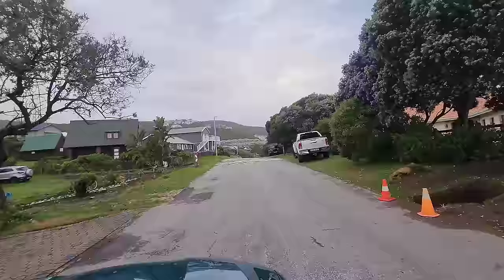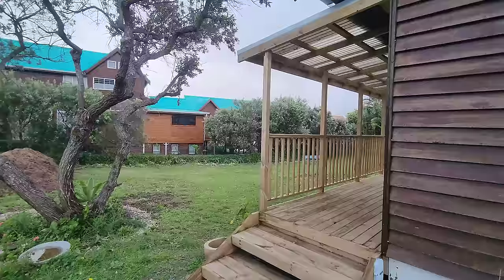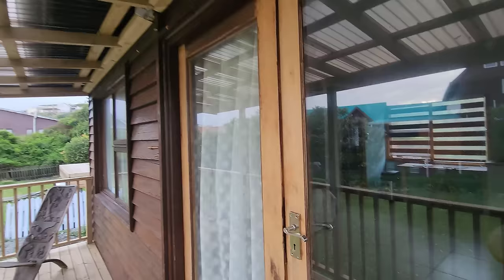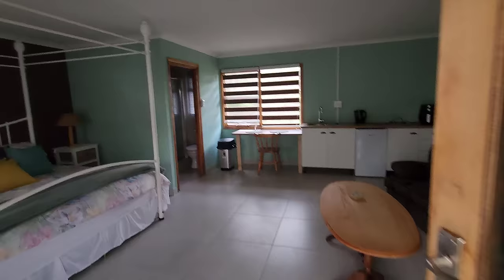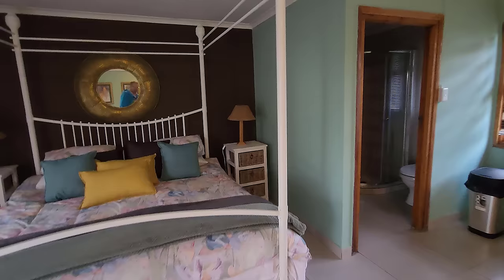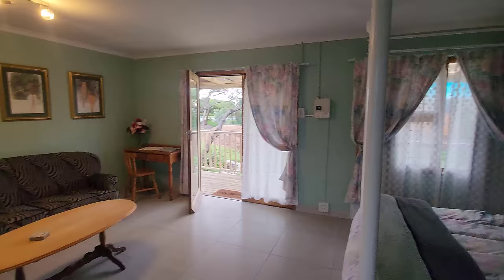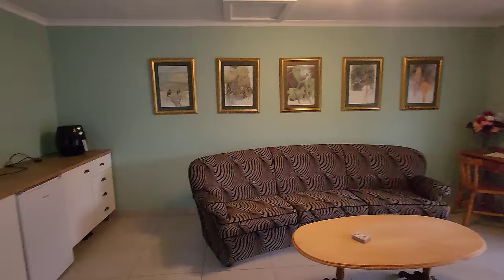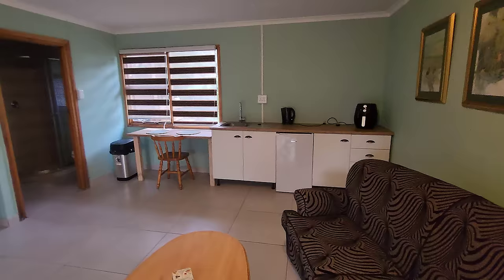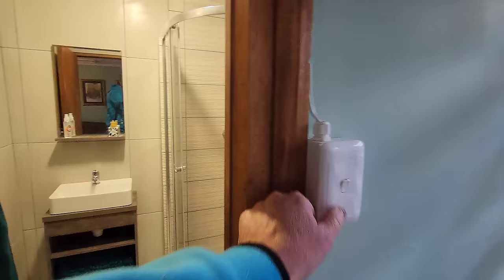A little wooden cavern of our own. Stunning. Let's go and inspect. Look at this. This is nice. Nice and spacious. Kitchenette. And the bathroom.